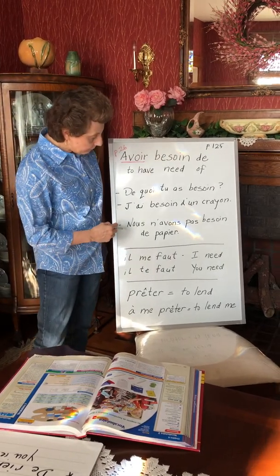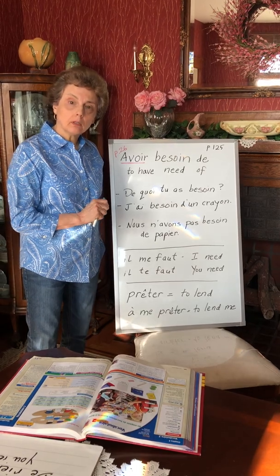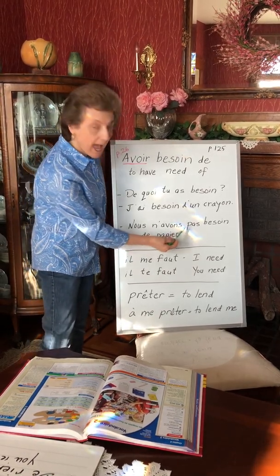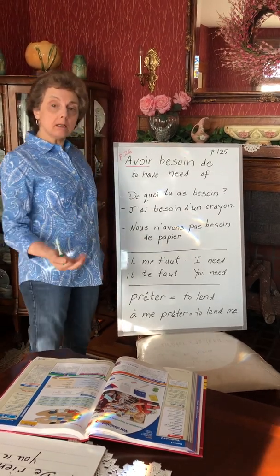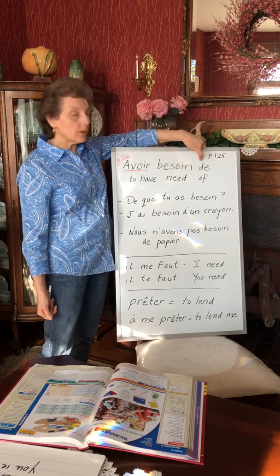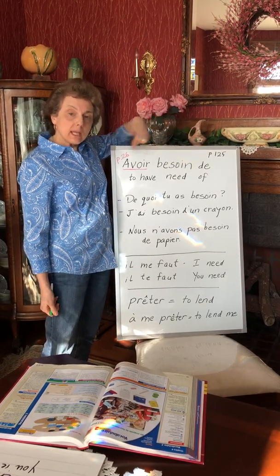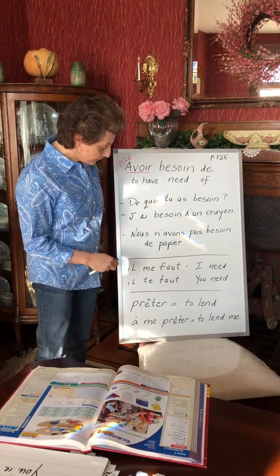Here's the negative. Nous n'avons pas besoin de papier. We don't need paper. You're saying we don't have need of paper. Okay, so this is an idiomatic expression. It takes the verb avoir and it takes the word of. So keep that in mind when you're doing the exercises for this chapter.